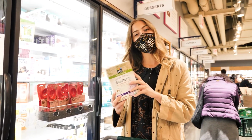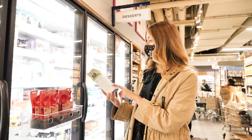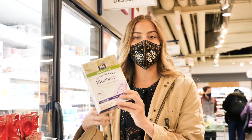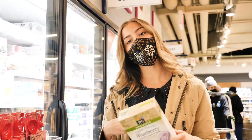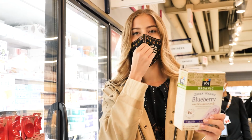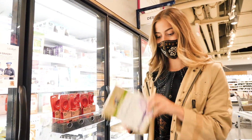I love sweets myself, and one of my favorites is ice cream. But I usually go for Greek yogurt popsicles. This one is flavored as blueberry, and it only has 80 calories per popsicle, which is great because you're able to control your portions that way than just having a huge tub that you want to dig into endlessly. So let's grab these.